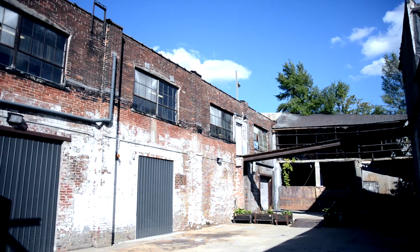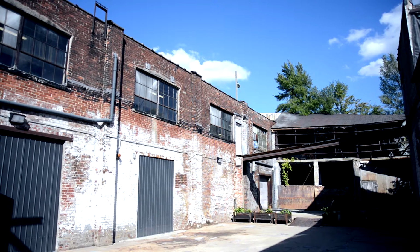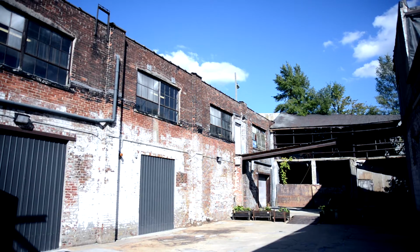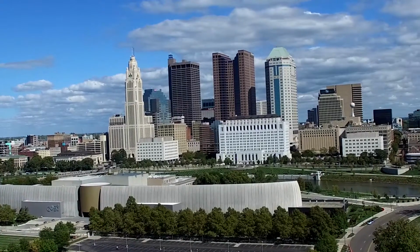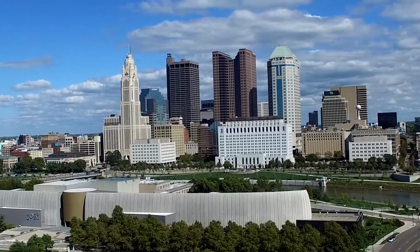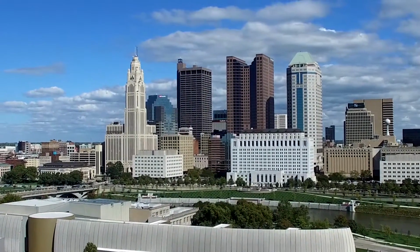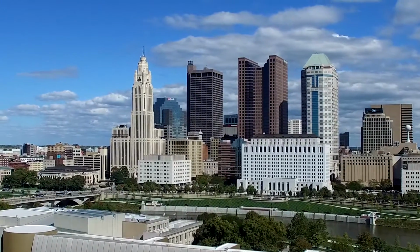The first time I came to Franklinton was around 2009. I had just accepted my job offer at Ohio State, and I was looking for apartments. I had gone to various different neighborhoods around the downtown area. I wanted to be relatively close to campus where I'd be working. And what impressed me most about Franklinton was that it was this blank, empty slate. I was standing on this side of the river near COSI, and I had this phenomenal view of downtown Columbus, and I just didn't understand why there was nothing here.